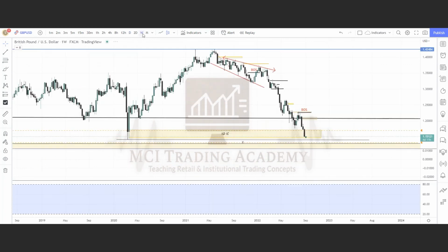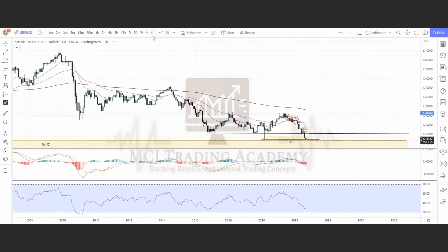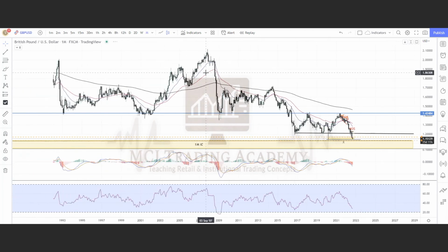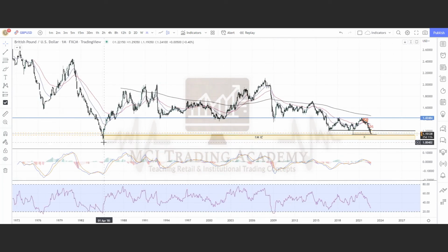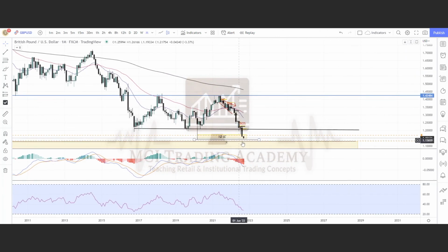We haven't seen consolidation here at all whatsoever. However, what I'm looking at now is for price to perhaps clear this liquidity down here and then go into this monthly IC here. And if that happens, this hasn't happened since 1985, guys. 1985. So if GBPUSD comes in here, this will be perhaps a good opportunity to go long.